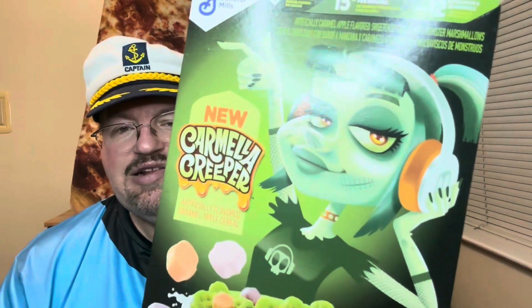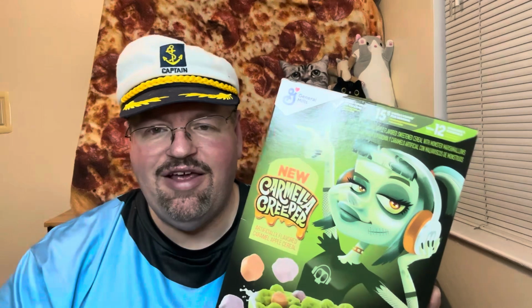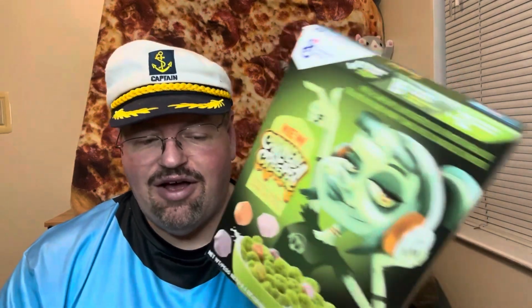They've kind of modernized all the characters. So if you're into caramel, you're into apples, you're into a new mascot for the cereals, go ahead and give it a try. So there you go, guys. New monster cereal for you.